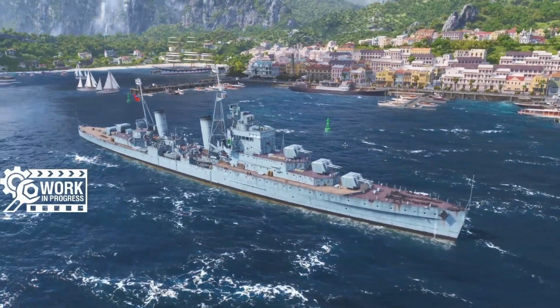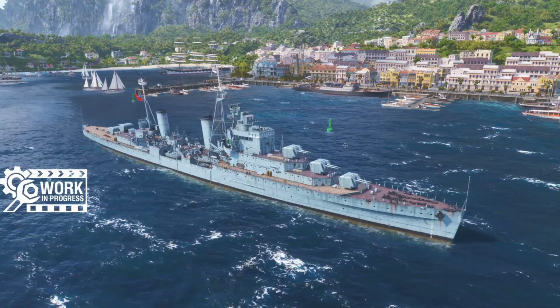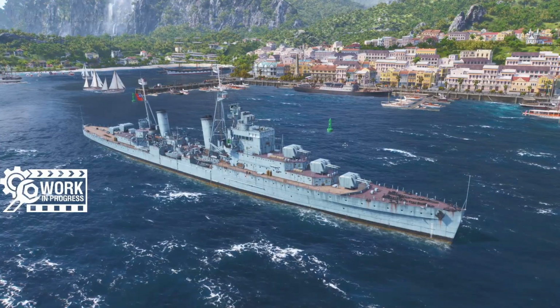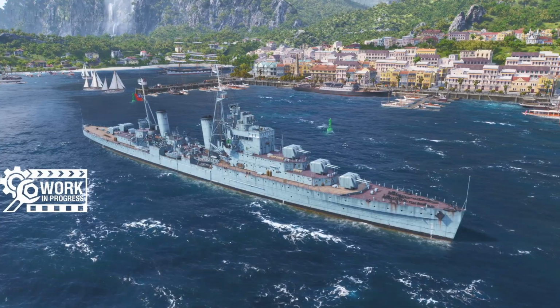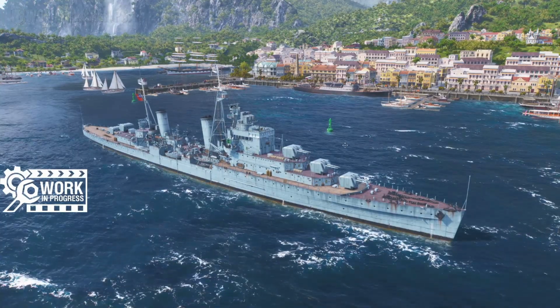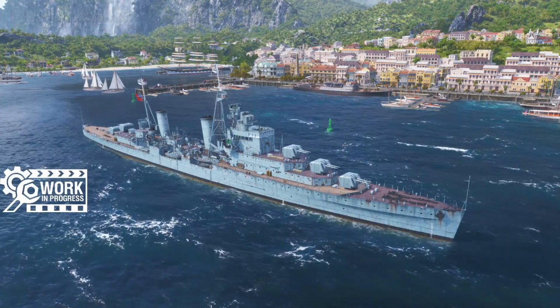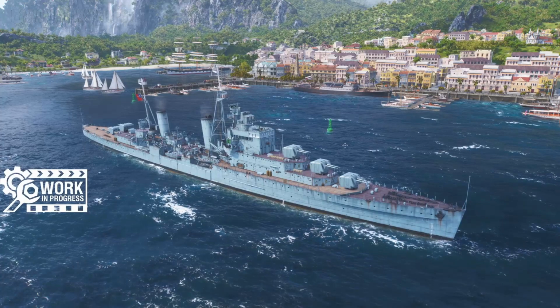I like the look of this ship. I feel like this is the kind of ship that you want to park near a cap circle and just kind of lurk around behind an island, waiting to ambush a destroyer, harass the enemy carrier, maybe throw some AP or HE over an island, downrange on a cruiser or battleship. Like, there's a lot you can do here.